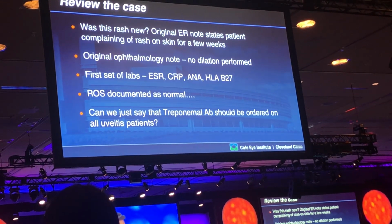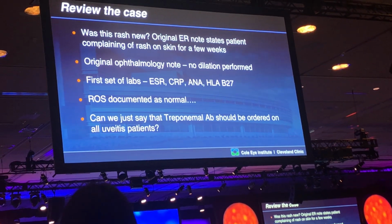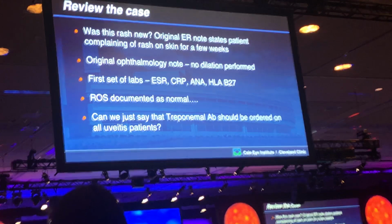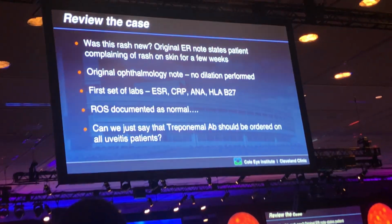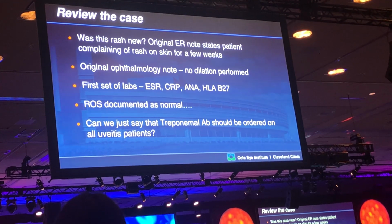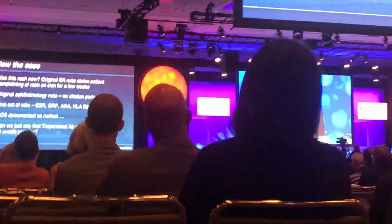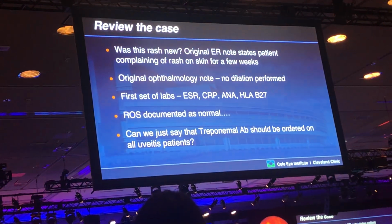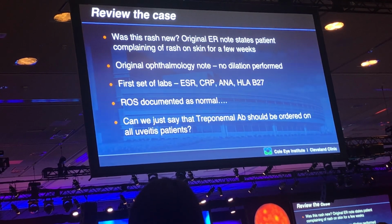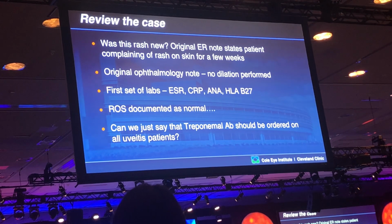So Dr. Rao, should we just go ahead and say syphilis testing for every uveitis patient? Do we have to argue about this anymore? Should there ever be a case of uveitis that does not have a syphilis test done? Syphilis should be considered always in the differential diagnosis because it can manifest in any way: anterior, intermediate, posterior, granulomatous, non-granulomatous, vasculitis, disc, and other features. So, at least in my practice, I routinely obtain serology for syphilis.